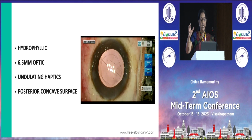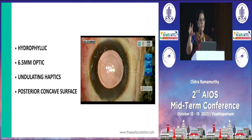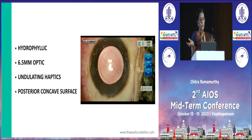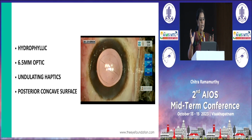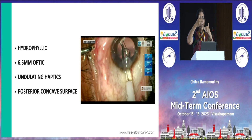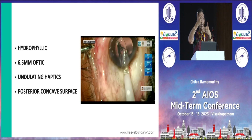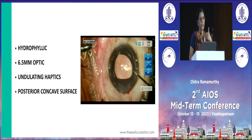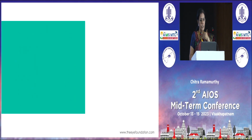So these come as a Sulcoflex lens, which are large 6.5 millimeter optic lenses, which prevents any pupillary block or prevents glare. And these have undulating haptics, which sits well in the sulcus. And these have a concavity against the convexity of the earlier lens. So there is no interlenticular opacification which can occur in these eyes.